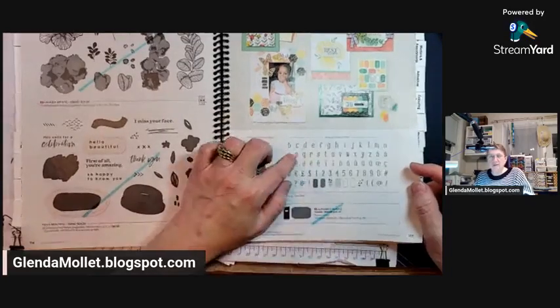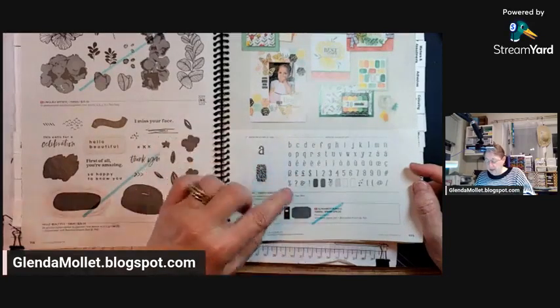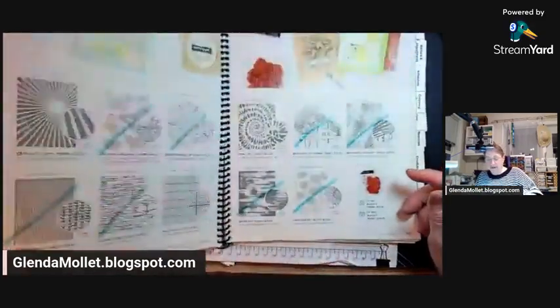So this coordinates with a punch. This punch here, it's called the Best Label Punch, and it's a little teeny tiny one. So it's staying. The stamps are staying. The bundle pricing is going.